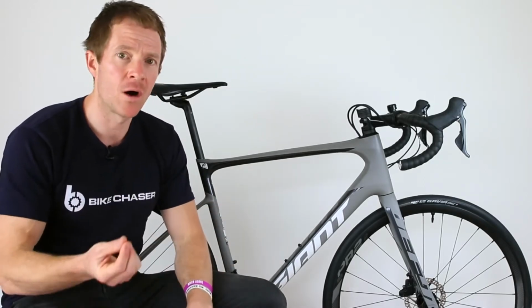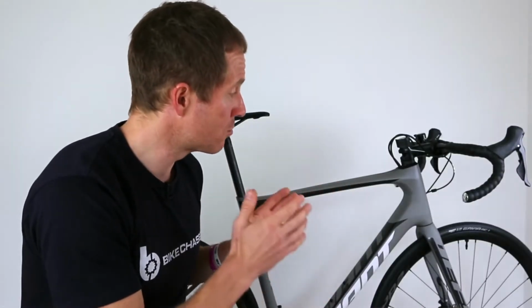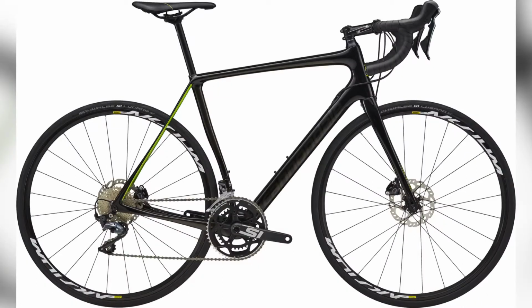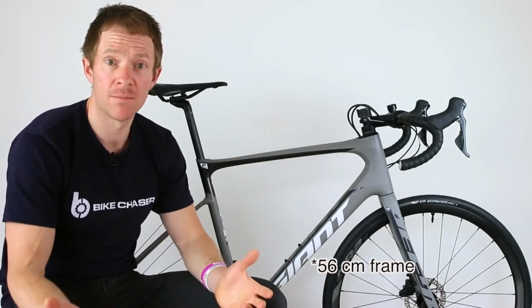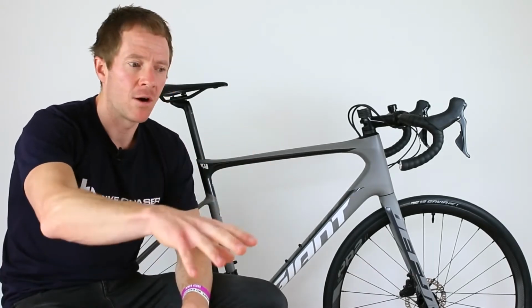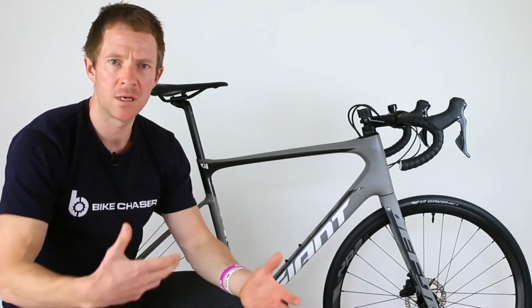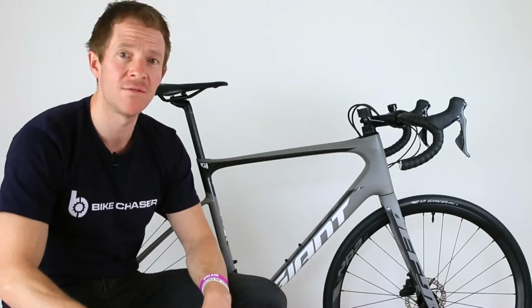So when I got home, I did a bit of research and I looked up competing brands' endurance road bikes, notably the Trek Domane and then the Cannondale Synapse. The head tube on the Giant was at least 10mm longer than the competing brands, which is kind of interesting because when I normally make comparisons, either aero bike to aero bike, endurance bike to endurance bike, normally it's a few millimeters here and there in terms of geometry differences, but 10mm is really quite significant.